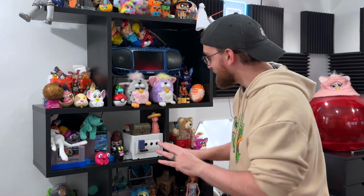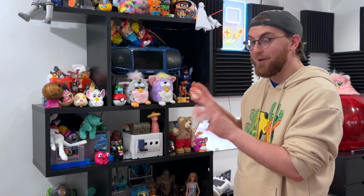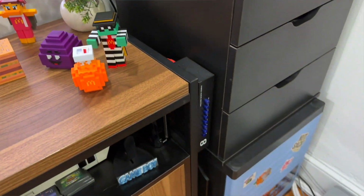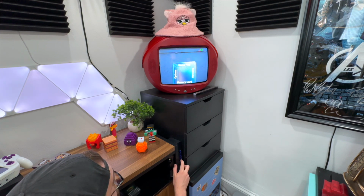And something that I forgot to mention is that all of these game systems that you see here are all hooked up via a maze of RCA cables to this switch over here, which then is plugged in to the retro TV over here, which is pretty sick.